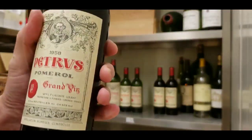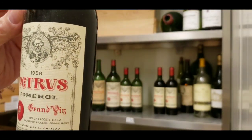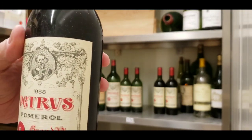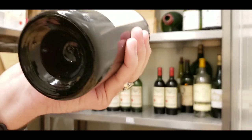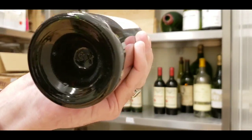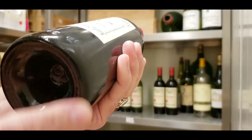And the level is actually quite low as well. It's like a kind of high shoulder. I mean, it's not that bad actually for 1958, for a bottle that is that old. And the CX mark is from this same bottle maker, and no other markings.